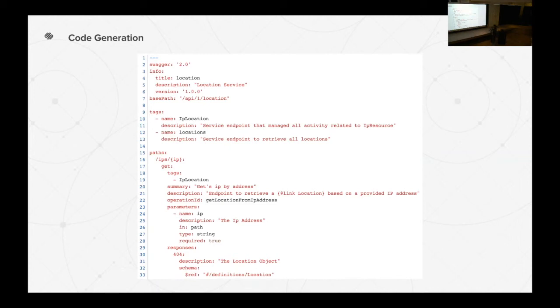So in this example, I'm defining an endpoint for the location service that says IP's IP, basically get an IP by address. And I define my parameters, my operation ID, which will be the name of that endpoint, and a bunch of different things to define that endpoint. And then what I do is I run a generator to build all of the boilerplates that is required to define that endpoint as I have set it here.